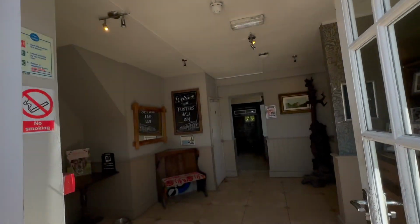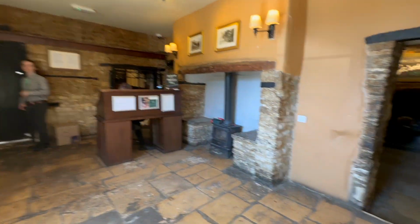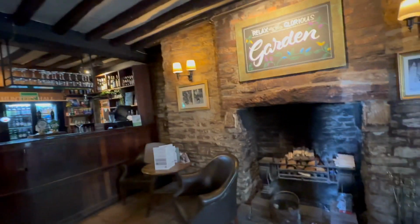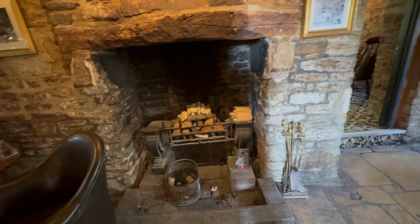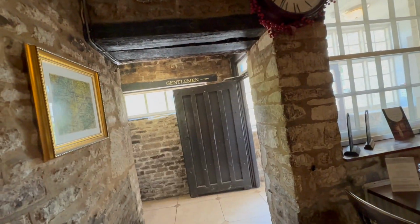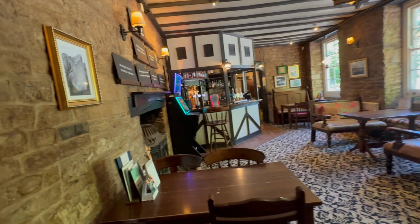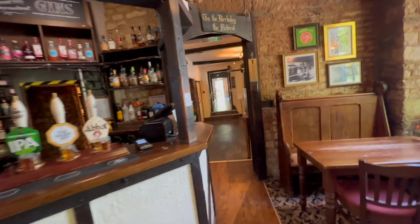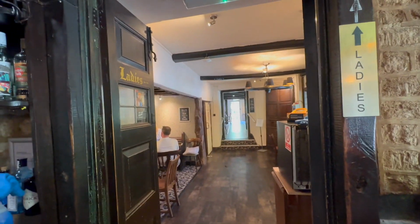It's a very historic building. I wonder if Rhonda's in here. There she is. Gorgeous building, isn't it, Rhonda? Beautiful. The old fireplace. Won't be lighting that for a while. And then this is the other part of the bar. Wow, very historic. And there's a restaurant and a beer garden. Beer garden out there. Let's go have a look. Oh, nice beer garden.